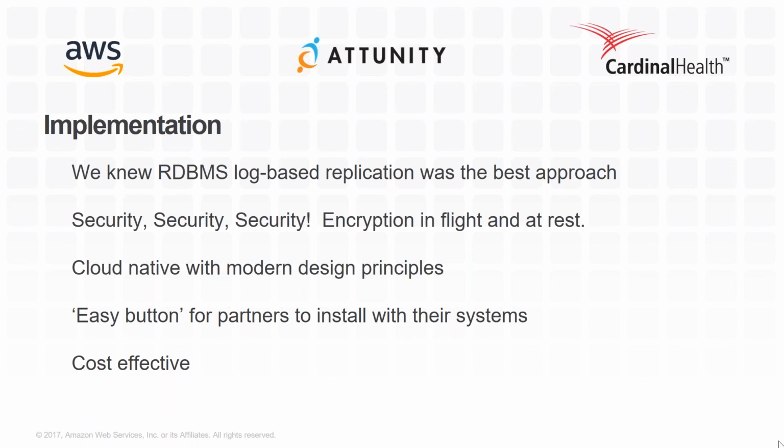We really looked at cloud-native modern design principles. That's a whole other topic, but it's just approaching things in a different way. Cloud's here. It brings huge benefits. We need to understand and think like a cloud company.